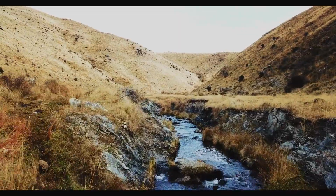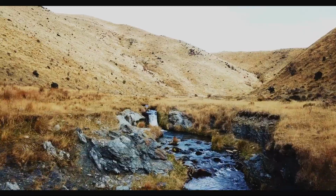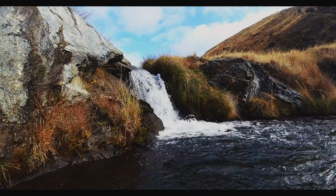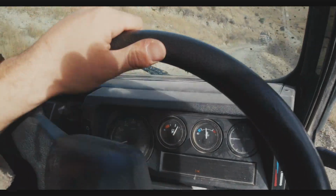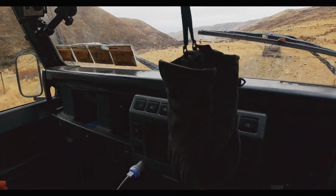Central Otago is seriously an amazing place to just get out and explore. Its vast landscapes, amazing rock formations, and the gold mining history behind it all makes it a wonderful holiday experience. Highly recommend you just jump in your rig and go find some cool places near you.